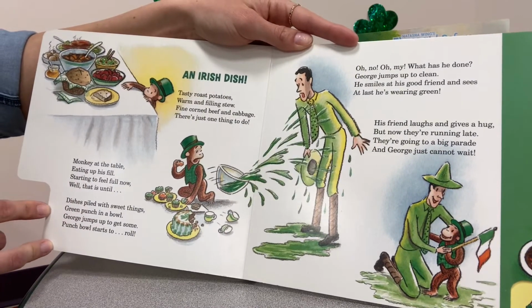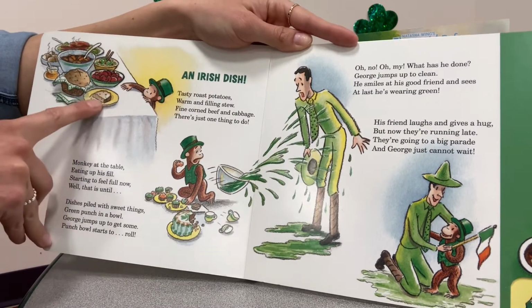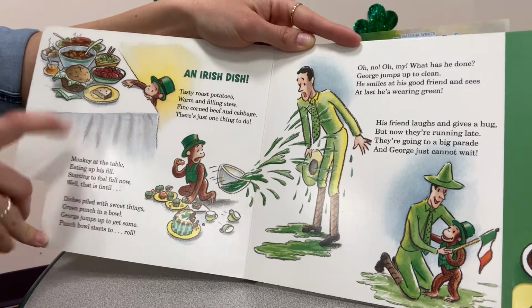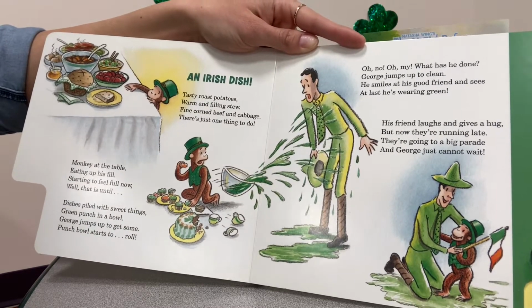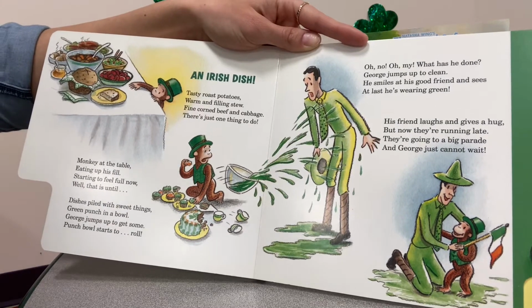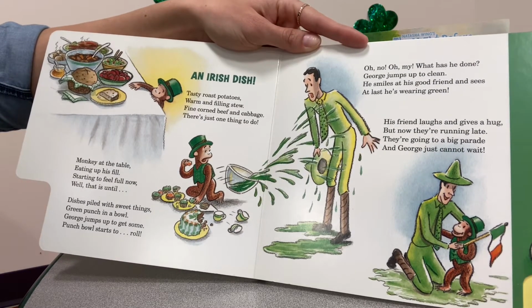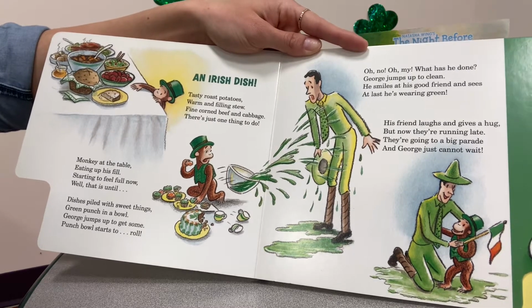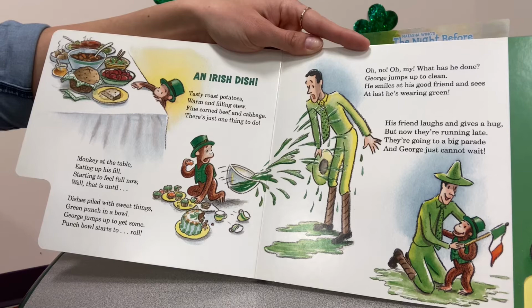Ooh, toasty, an Irish dish. That's what he wishes for. Tasty roast potatoes, warm and filling stew, fine corned beef and cabbage. There's just one thing to do. Monkey at the table, eating up his fill, starting to feel full now.